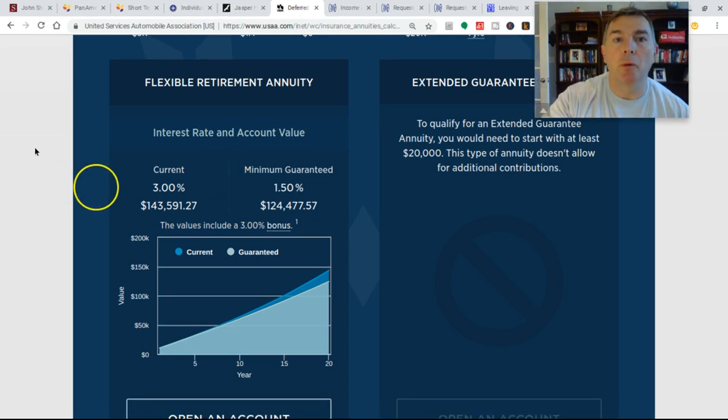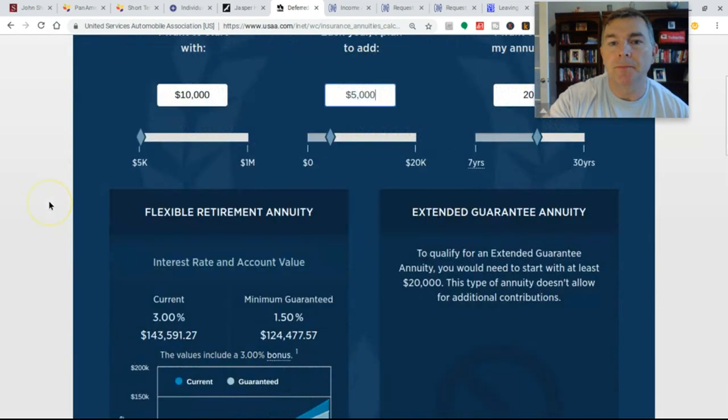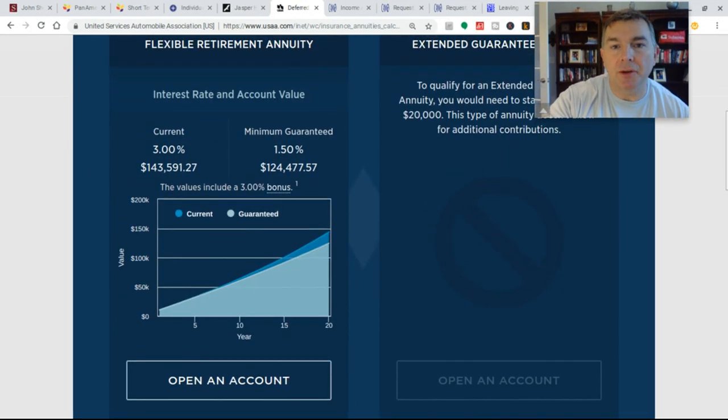But anyway, so we're going to start with $10,000. We're putting $5,000 a year for 20 years. So we're going to have a guaranteed minimum of $124,000 in this account. We'll just say 125, a guaranteed minimum of 125. Right. So what happens here?